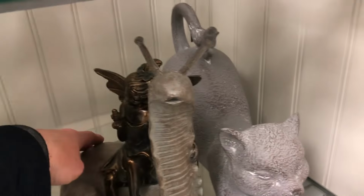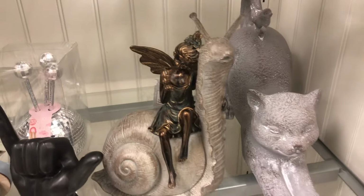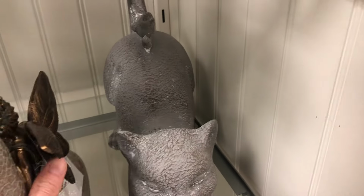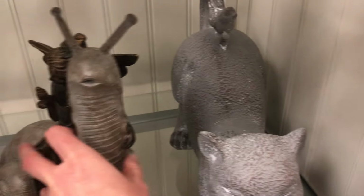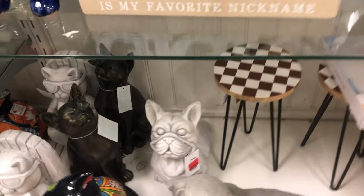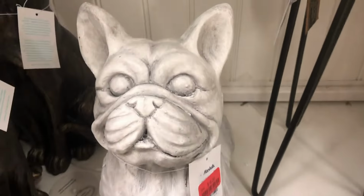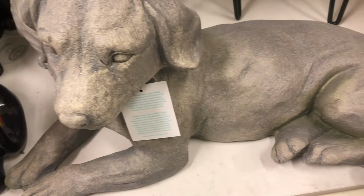And look at this little snail with the fairy writing on it. That is so cute. That looks so cute in the garden. $16.99. And look at this little dog. How cute is that, you guys? And he is already on sale.